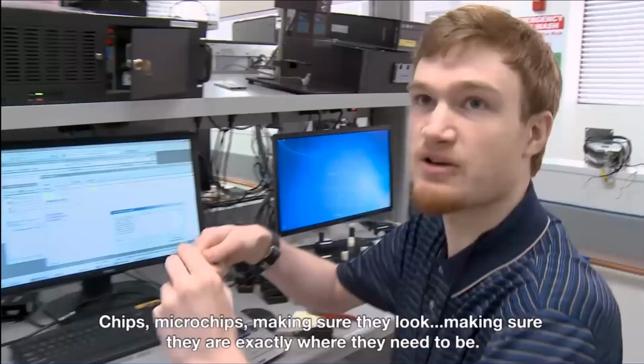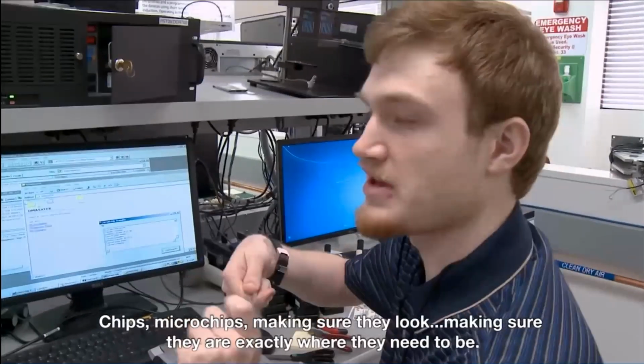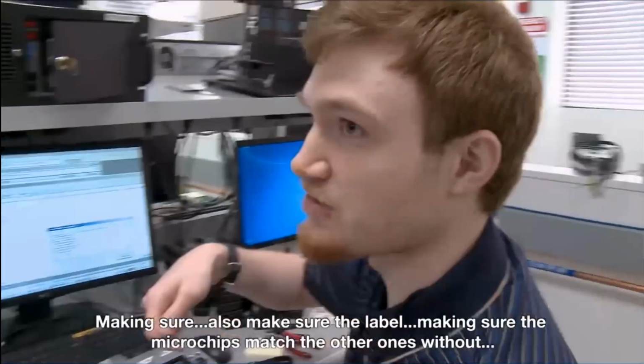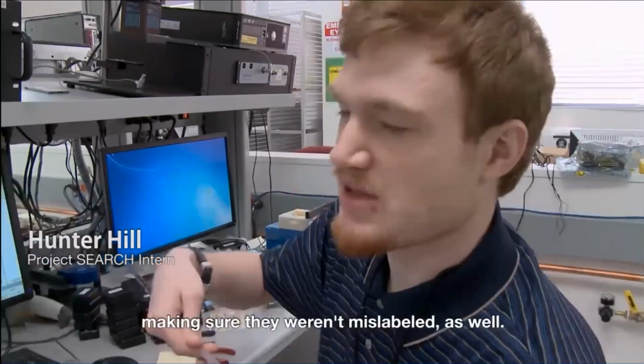Microchips, making sure they are exactly where they need to be. Also making sure the microchips match with the other ones, and that they weren't mislabeled as well.